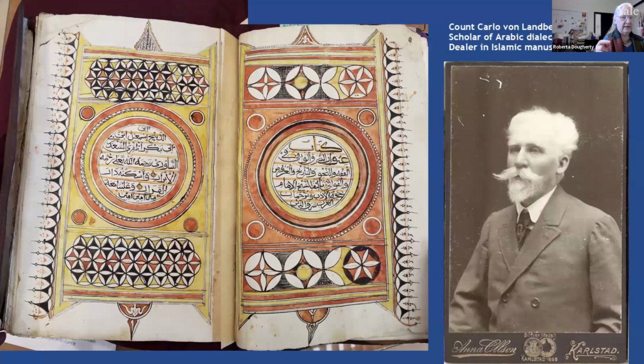He was a Swedish Orientalist, an expert in Arabic dialects. And I'll just go ahead and say he was a little bit of an antiquities thief. Not in the materials that we have, but later in his career, there's a sort of darker side to him. Anyway, I'll be talking about him later. But from Landberg, we got a collection of over 800 highly significant manuscripts. Some of our oldest items come from the Landberg collection, and some of our most curious and original and unusual items also come from that collection, including the one that you see on the left.